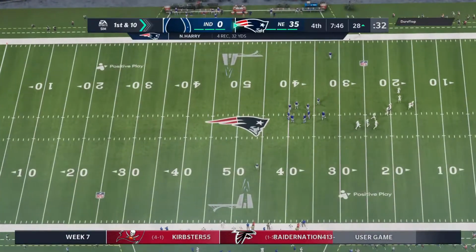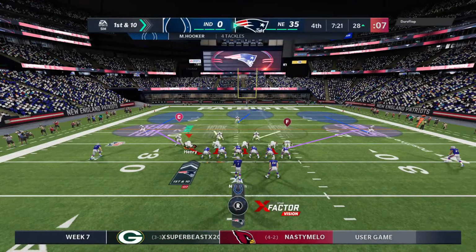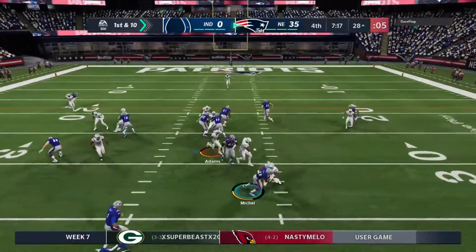Charles, you said earlier this defense is probably going to need to hold these guys right around 20 or under if they were going to have a chance. It was evident pretty early on that wasn't going to happen. Yeah, they left 20 behind a long time ago in this game.